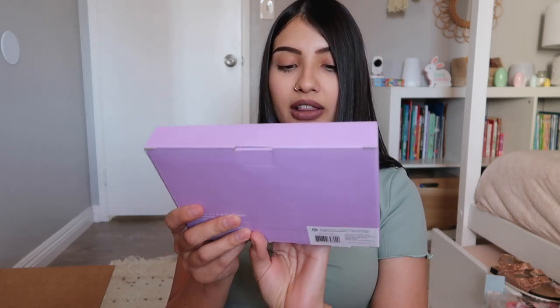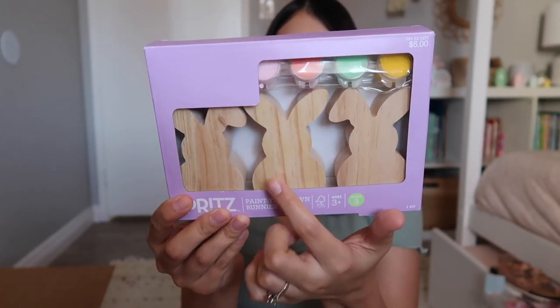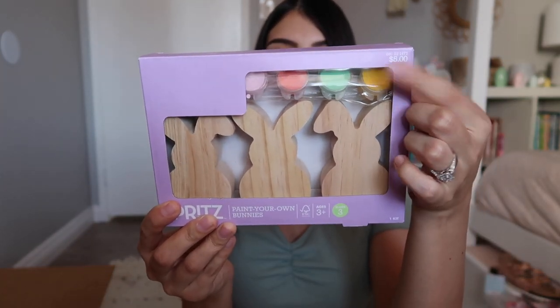The last thing that I have to share with you guys is actually a little craft that I'm going to do with the girls on Easter Day. So I got them these paint your own bunnies. So these are just wooden bunnies, and then it came with some paint. So that is actually everything that I got the girls. So I'm going to go ahead and put all of their baskets together, and then I will show you guys what their baskets look like.